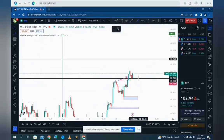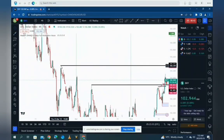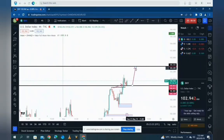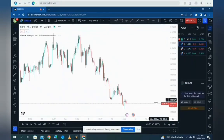So I do expect the dollar to push to the upside. The next place that I'm going to be concerned with once it gets there is the level that I just marked there, 103.323. So if you're going to be buying the DXY, that's your first level that you should be worried about. If you guys know by now, I do not trade the DXY because it is a bit heavy for me. I'm still growing a small account, but it does tell me a lot about these other 3 currencies paired against the dollar. So you guys know that if I'm buying the dollar, then I'm definitely selling these 3 here.